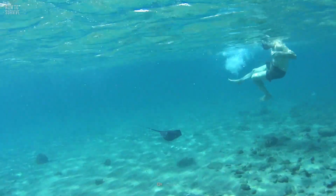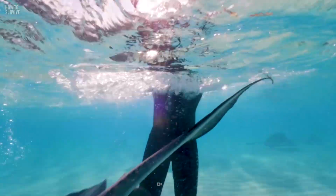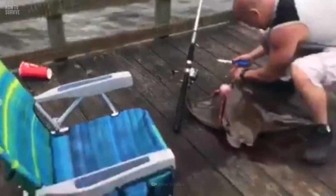Step 3. Don't dive too deep. It's best if you stay near the surface and don't go down to the bottom. And if you see a stingray, don't touch it. An attack can be fatal if the spines enter your vital organs.